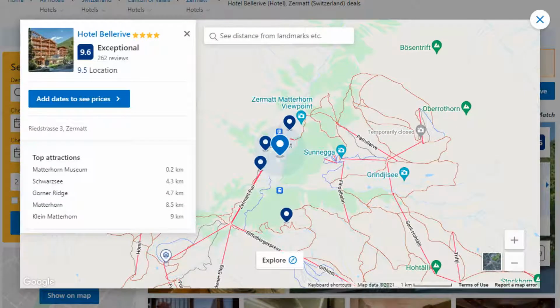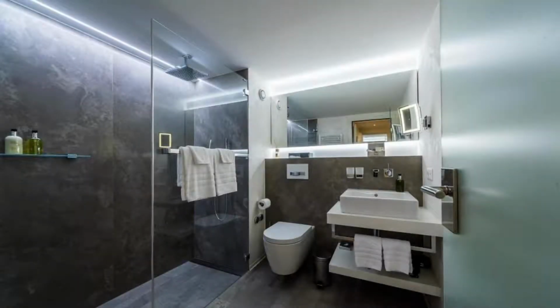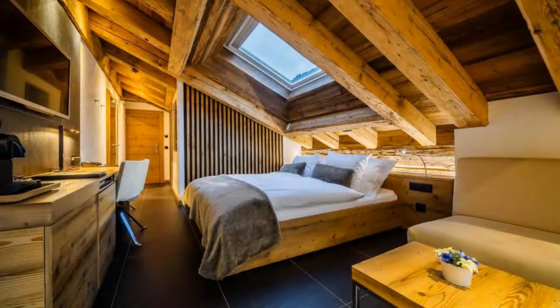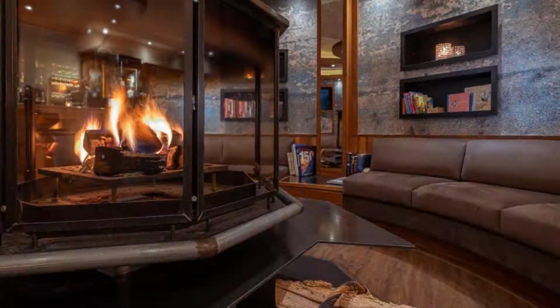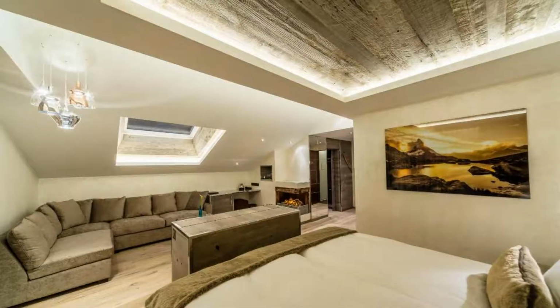Number 6. This is a 4-star hotel. The location of the hotel is attractive and the guests love walking around the neighborhood. Check-in time is 3 p.m. and check-out time is 11 a.m. Guests are required to show a photo ID and credit card at check-in. Pets are allowed in this hotel.